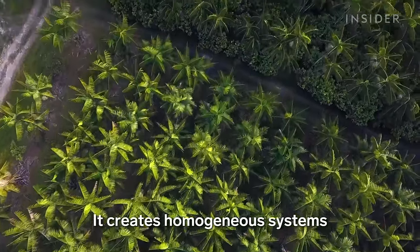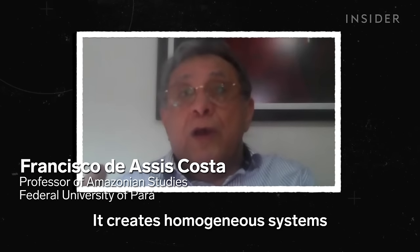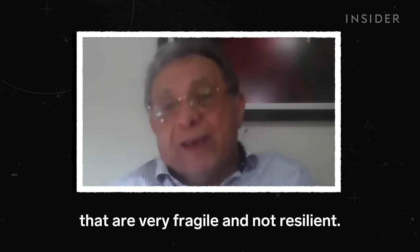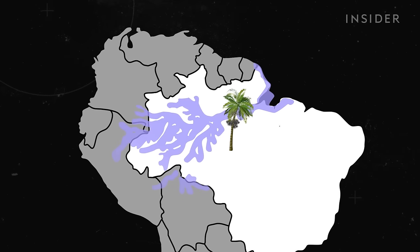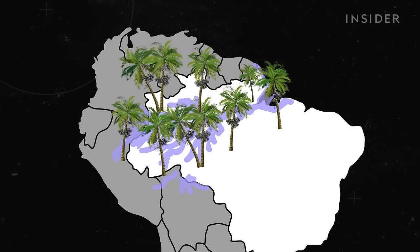A gente trata como sistemas homogêneos, muito frágeis, de pouca resiliência. These plantations are often located far away from floodplains where acai trees naturally thrive.